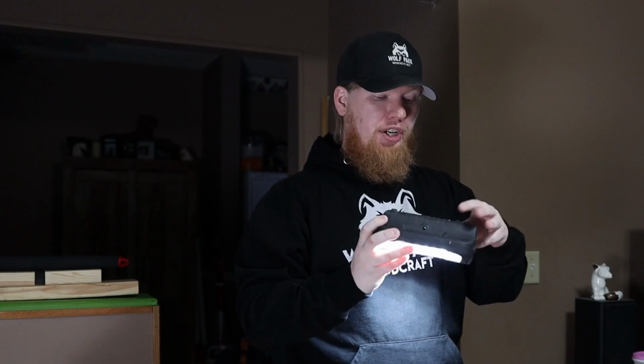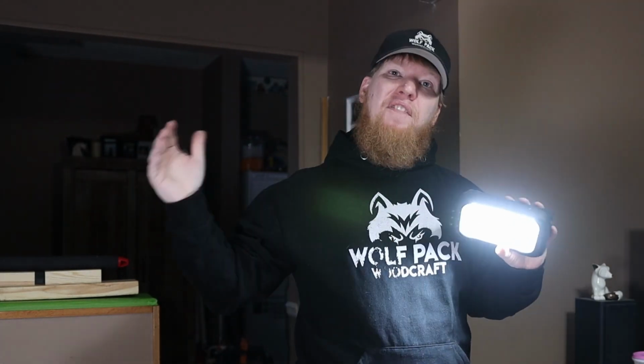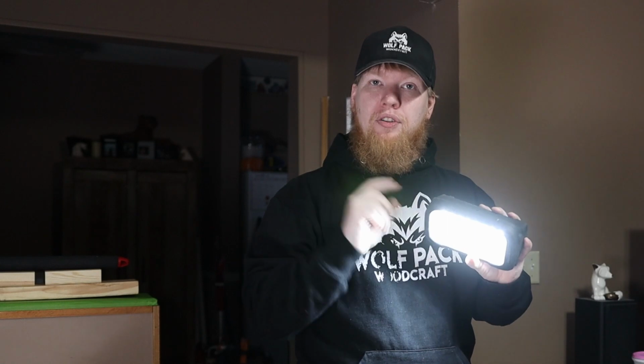But what's even cooler is the charging cable that comes with it is 15 feet long. And so I can plug this thing in and then 15 feet away have my light, and it charges and works while it's plugged in. And so as you're using it plugged in, it's charging. And so when you need to go further than 15 feet, you can just unplug it, take it to where you need it, and then you can come back, plug it back in, and it'll work and charge at the same time. This thing is awesome.